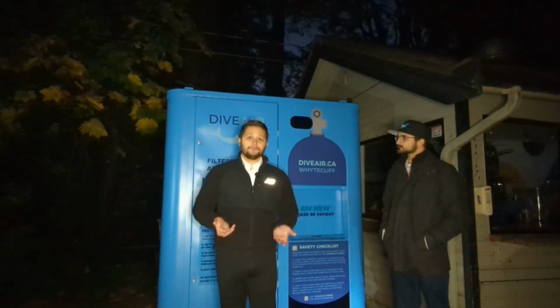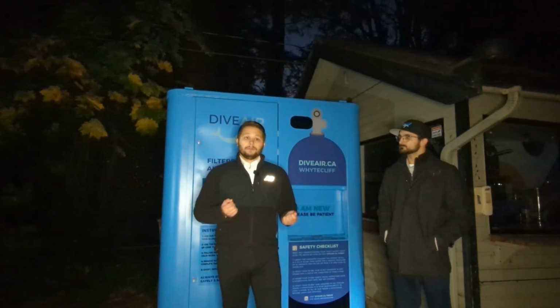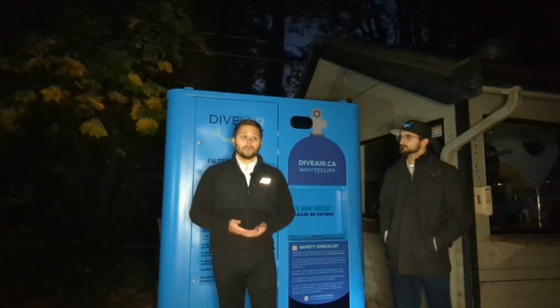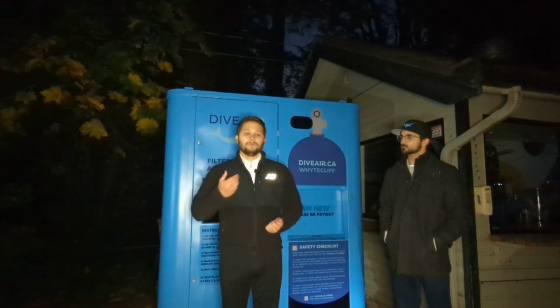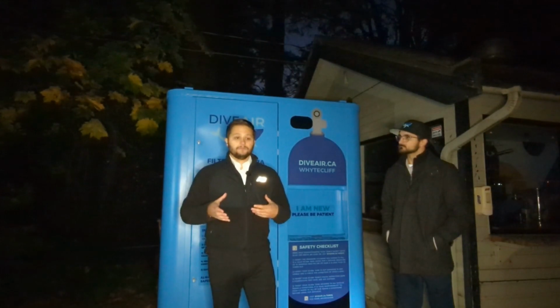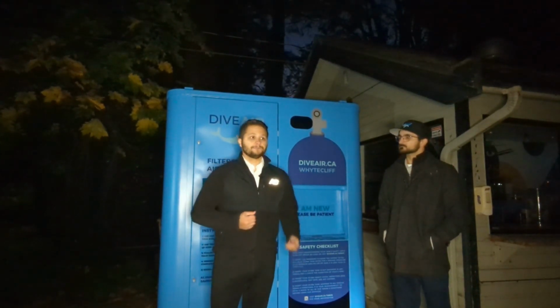The two models for filling air, they're both done by machines. There are engineering barriers with DIVEAIR that we have meticulously worked to create, that we have redundant systems. We have live air monitoring. We have live filter integrity monitoring. And all of that we've brought here and compiled it into this system.